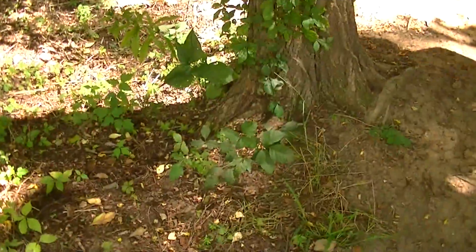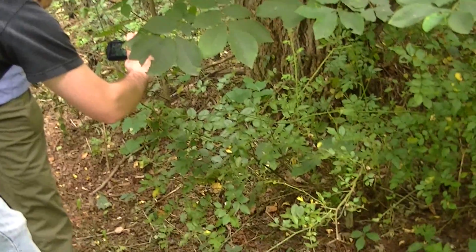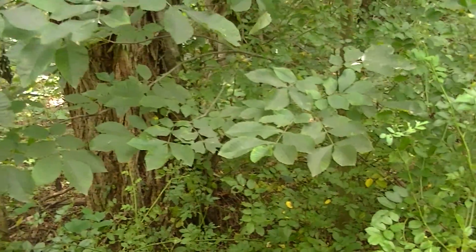Another tree. That's actually important for this type of. See, it has like that net to it. It's difficult to focus on that plane. I don't want to do it.